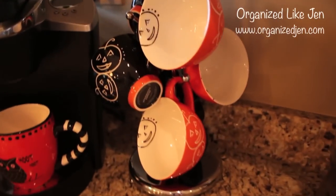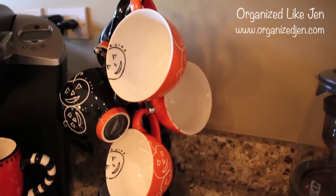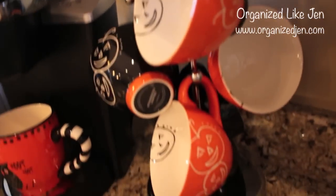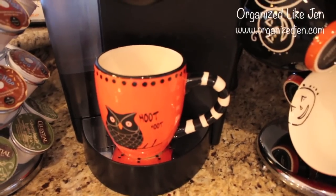And then for mugs, I have these mugs that I got at Starbucks many moons ago. Believe it or not, they used to have really cute holiday mugs, and they don't do that anymore. But these are my Halloween ones, so I have 2 kinds. I have the orange and the black, and they're really cute. This mug was a gift from my mother-in-law last year, I think.